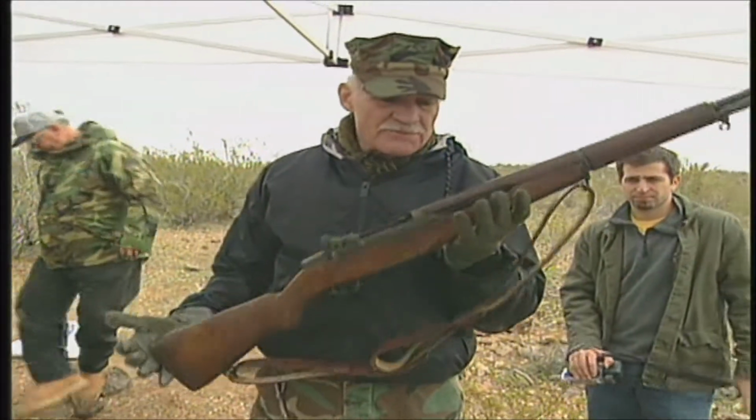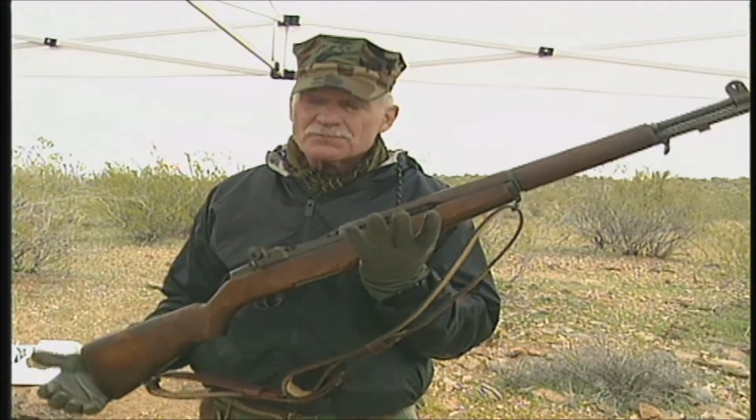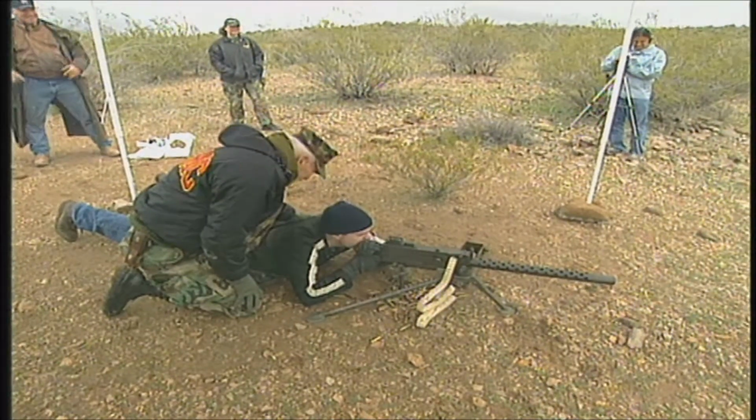This is a U.S. rifle caliber 30 M1. Fires at a muzzle velocity of about 2,800 feet per second. Supervising the entire operation was military consultant Captain Dale Dye.